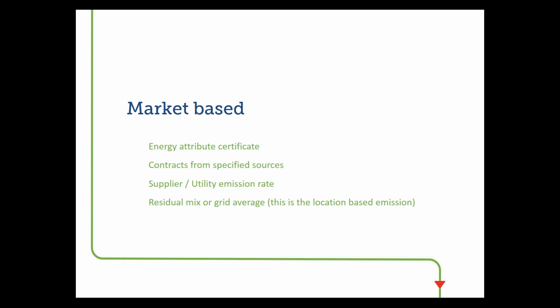So EACs, energy attribute certificates, PPAs, EPAs, European Purchase Agreements. There's all kinds of abbreviations, and I don't want to spend any time, to be honest, talking through those. If you have a look at the summary guidance the WRI put out, it goes into all those. But essentially, it's energy attribute certificates. Then you've got contracts from specified sources. And finally, before you get back to location-based, you've got supplier and utility emission rates.